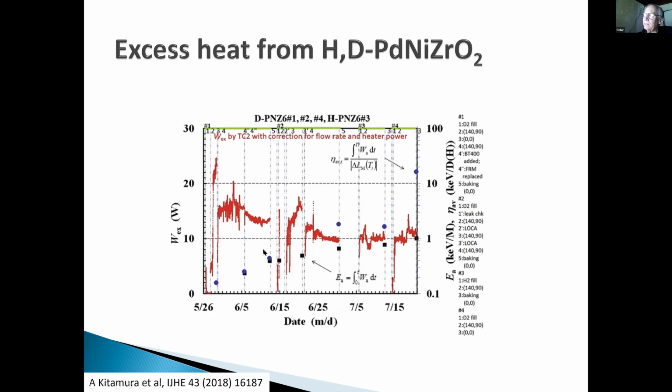So here's some data from palladium nickel in a zirconium oxide matrix. And there's excess heat showing up at the 15 watt level.